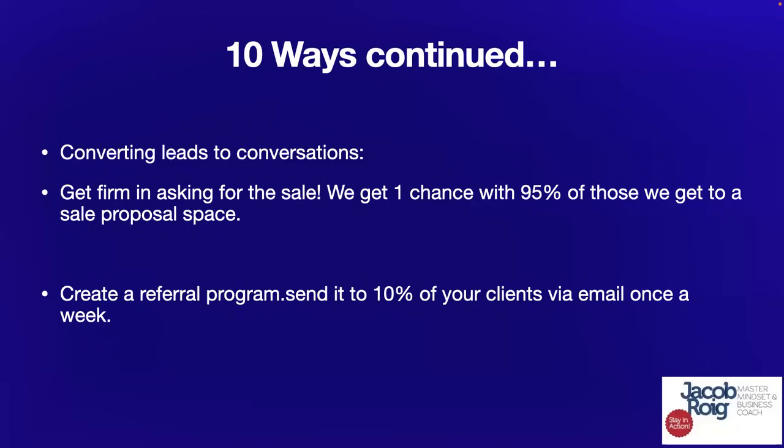If your conversion rate is 1 out of 5, 1 out of 8, 1 out of 10, whatever it is, could you do something differently that would just give you 10% more opportunity for one person to say yes? Could you create a referral program and send it to 10% of your clients via email once a week.